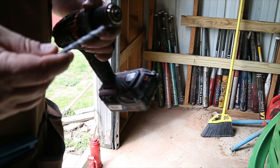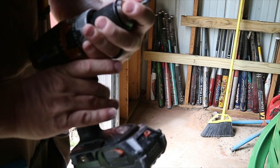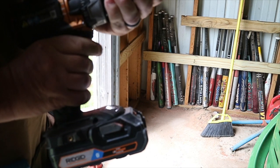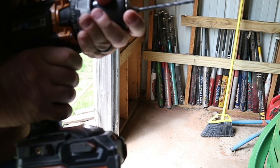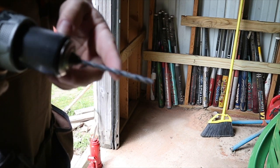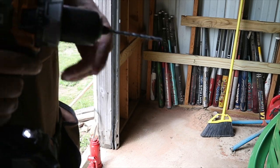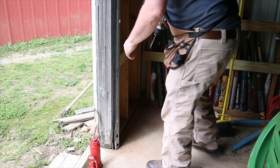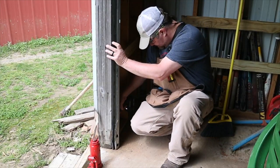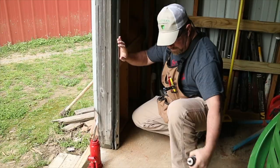Now I'll change to this concrete bit. It's not going to drill through the wood as good, but I didn't think to bring another wood bit, and this will get through the wood. But then once it gets through the wood, it'll drill into the concrete as a starter hole for the bolt that I'm going to put in. Okay, I think that's got it.